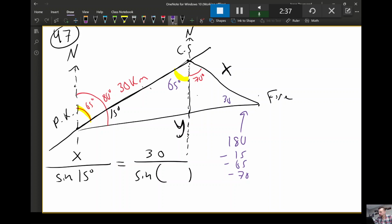Comes out to be a nice even 30, and then side X is just about ready to go. It's 30 times the sine of 15 divided by the sine of 30. It's about 15.529 kilometers, and that seems to be a realistic answer.